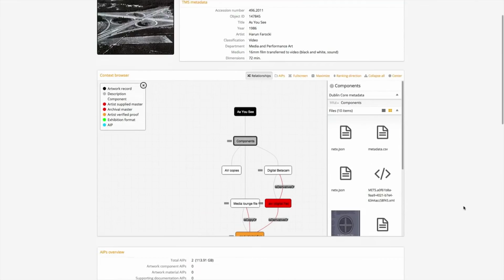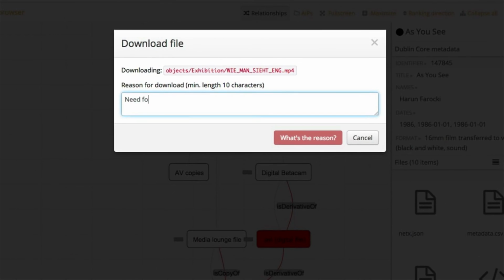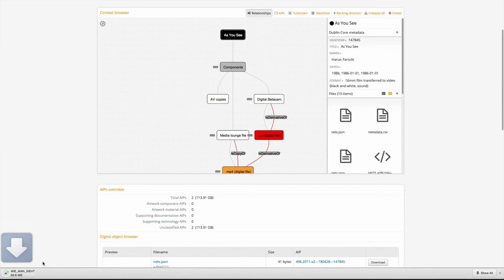Files are also listed in a basic fashion below the context browser. Here, users with proper permissions can download the original master files. Access to original masters can be controlled through Binder's granular user permission settings.